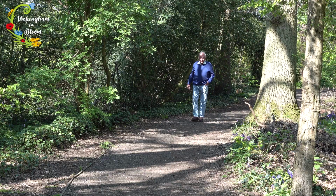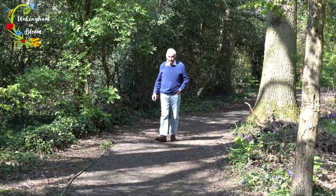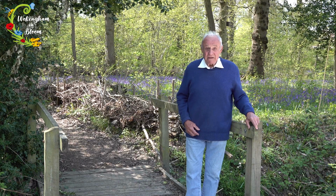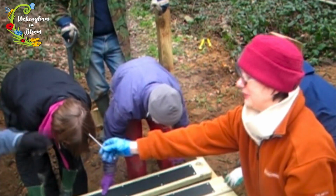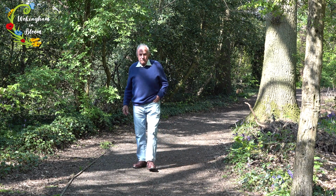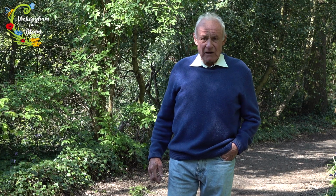The main path through Holt Copse is an important route between the Joel Park estate and the town centre and the station. There's a ditch between Holt Copse and Joel Park, and if you wanted to get from one place to the other you had to jump across it. So we decided we ought to build a couple of bridges. But the path got very muddy in the winter, so we decided we ought to try and improve it.